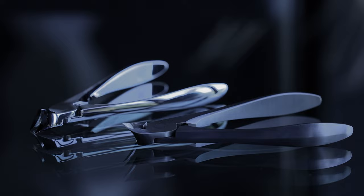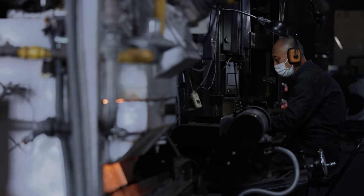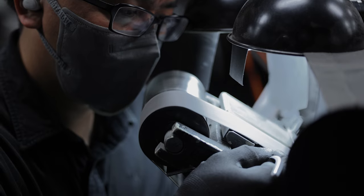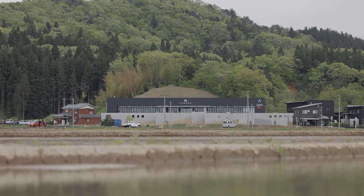So why are Suwada's nail clippers so expensive? The answer lies in thorough attention to detail, years of experience in craftsmanship, and uncompromising dedication to quality. Let's take a look at the manufacturing process from start to finish.